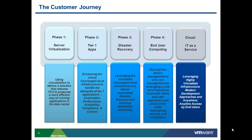Phase 4, end user computing. This is virtualizing your desktops or your applications. A lot of our customers want this and drive towards this. However, our most successful customers that have virtualized their desktops and been able to deliver end user computing in a virtual world have some success in phases 1 and 2 first. Mainly because when you virtualize desktops, it's going on the same platform that your virtual servers may be. So it's important to have some success in the first 2 phases before beginning end user computing.